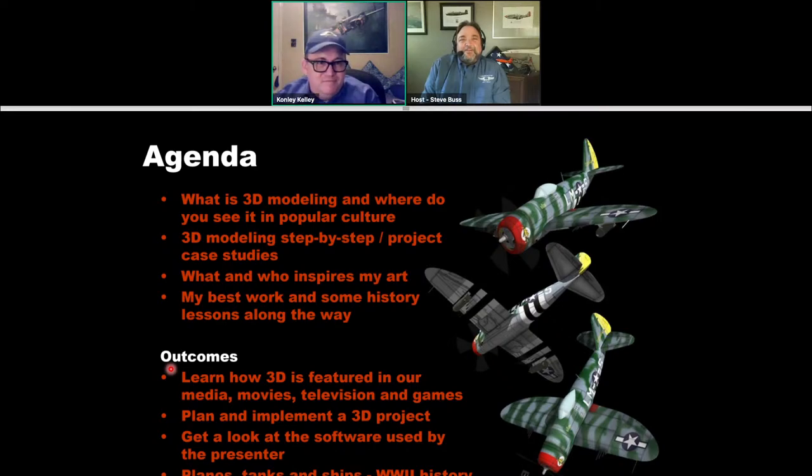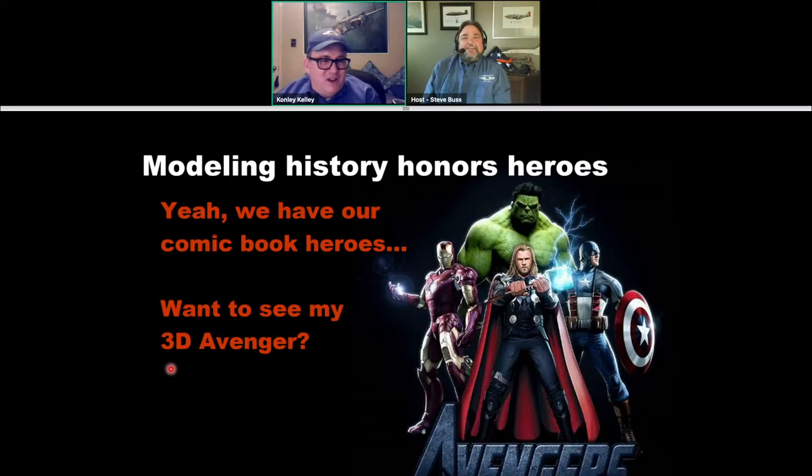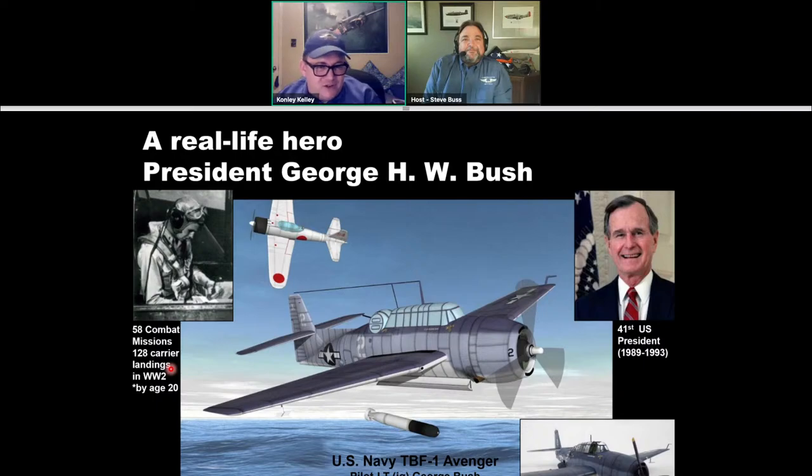So, Avengers Assemble. So modeling history honors heroes, and I love the Avengers. I've seen all the movies, but do you want to see my 3D Avenger? This is my 3D Avenger. It's a Navy torpedo bomber from World War II called an Avenger.